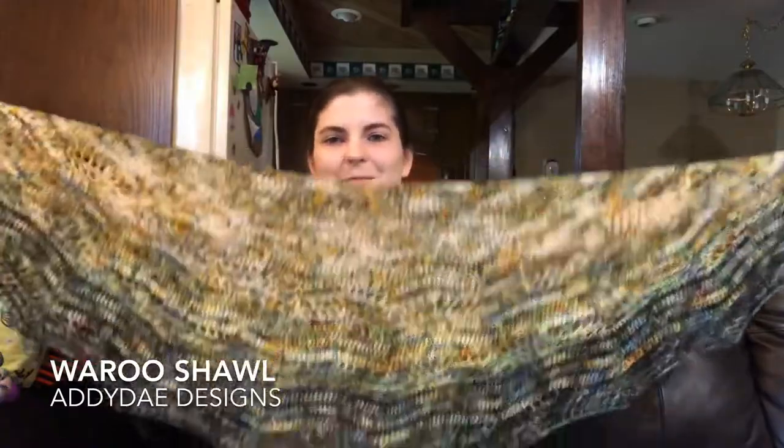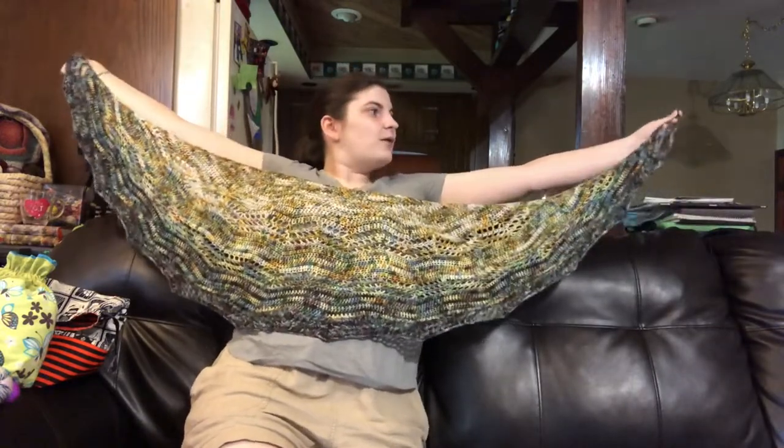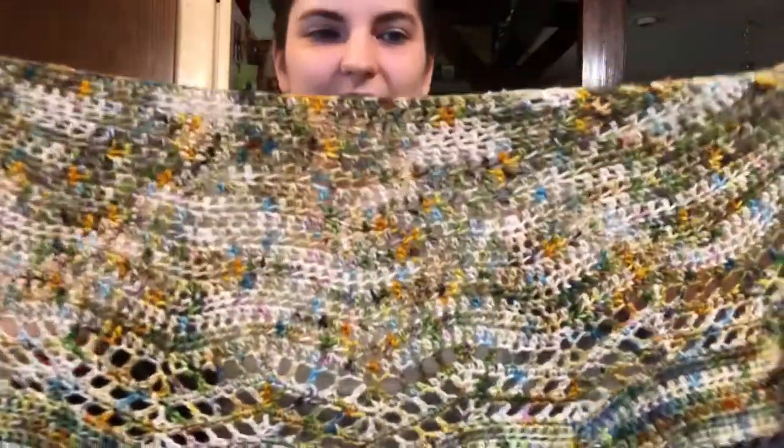and okay. First of all, you saw me working on this a couple weeks ago, but I finished my Waroo Shawl by Addie Day Designs, and it is a monster. I don't even know if I'm going to be able to fit this in, yep, there we go. That's how big it is. It is gigantic, and I am so in love with it. I found this fade in my stash, and it just turned out so well. Let me tell you the deets.